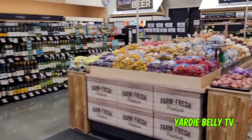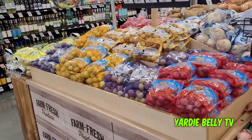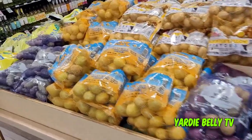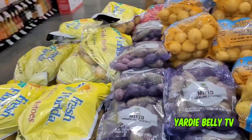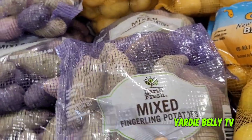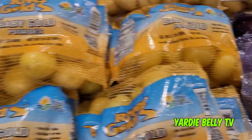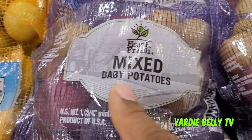Them have fingerling potatoes, different from baby potatoes. I never really know what the difference between fingerling potato and baby potato. I guess it's just the shape. Me no know. I ask a question. If you know, put it in the comments, please, and thanks. Yeah, fingerling potato versus baby potato. What's the difference? You understand?